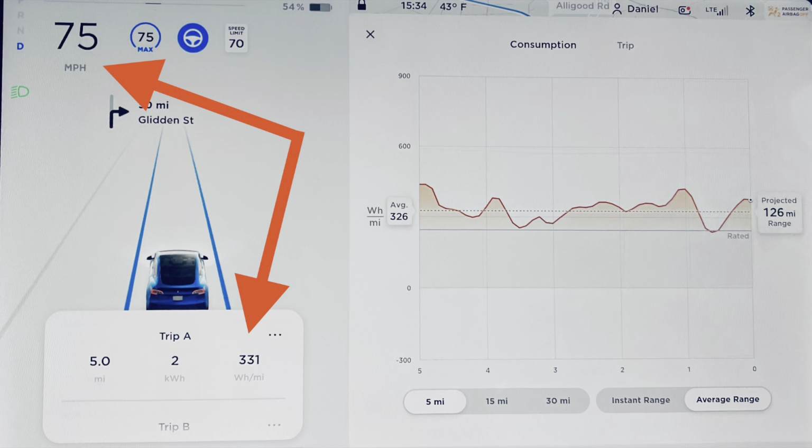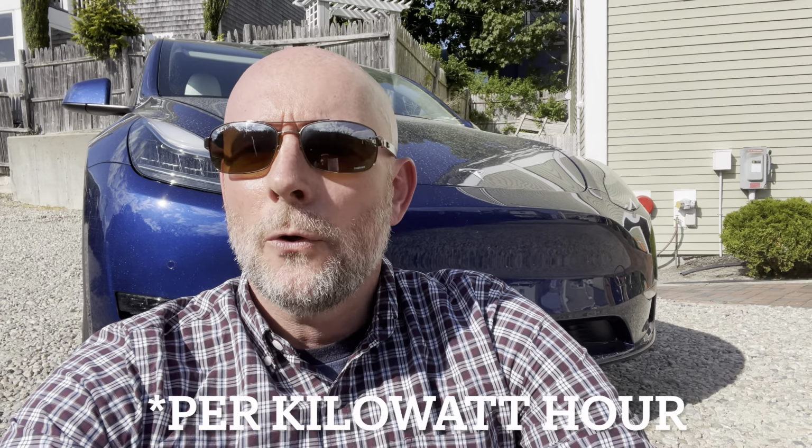I get an average of 300 watt hours per mile, which you could convert to 3.3 miles per kilowatt hour. For all of my metric viewers, that would be 186 watt hours per kilometer, or 5.36 kilometers per kilowatt hour, if I've done my math right.